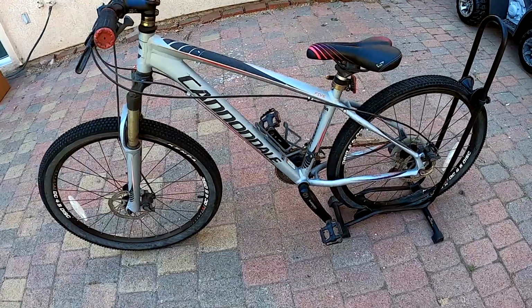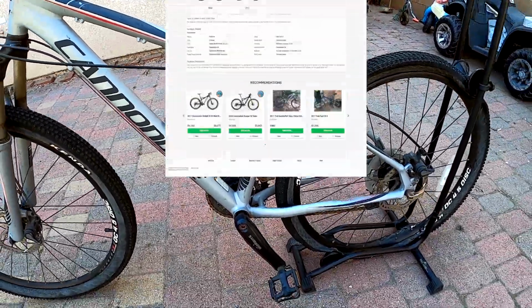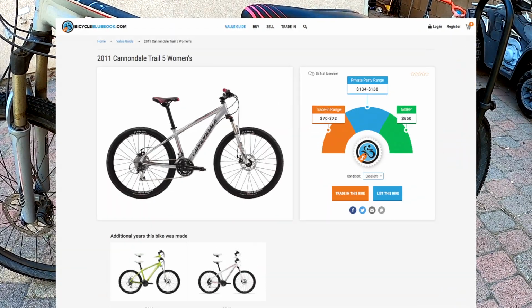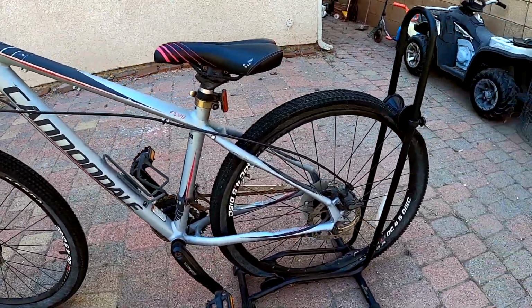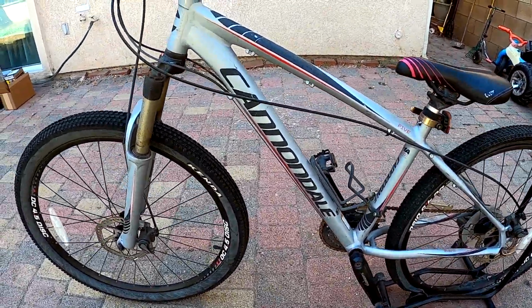Alright, so here is a used Cannondale Trail 5. I believe this is maybe around a 2013 model, give or take, and it probably retailed for about maybe 600 or 650 bucks. So you might be thinking, hey, if I could get this for half that price, maybe about 325, I'm looking at a really stellar deal. Well, take a look at a couple things here.